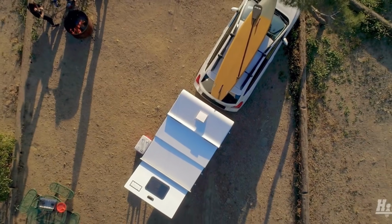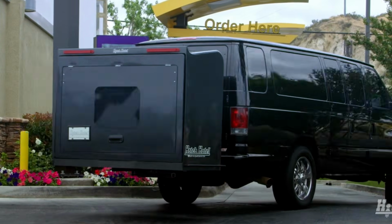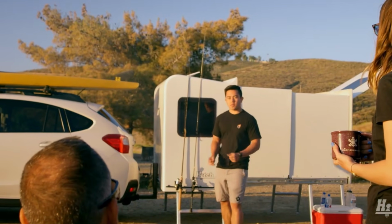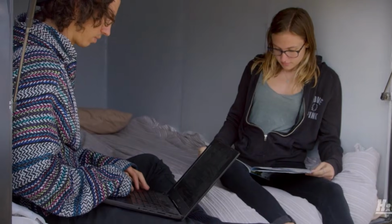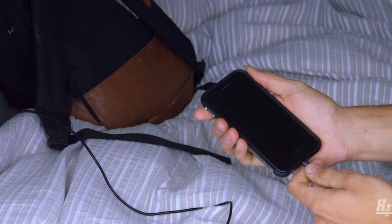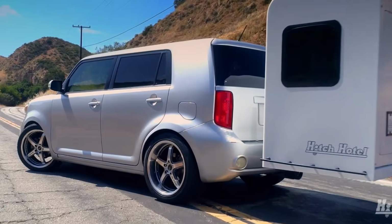But here's the cool part. Once you get to your spot, you open it up, and in just a few simple steps, this little fiberglass shell turns into a real living space. We're talking room for 2 adults to sleep comfortably, actual windows, fresh airflow, USB charging ports, and LED lighting.